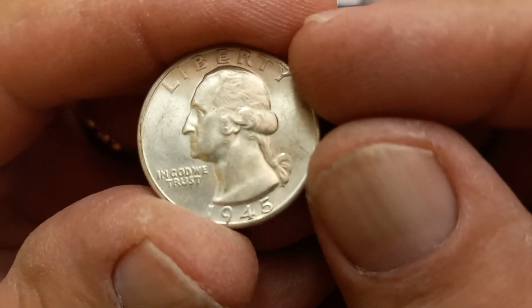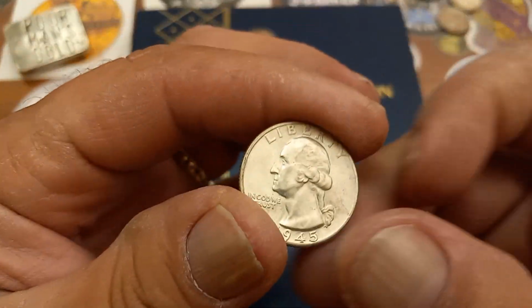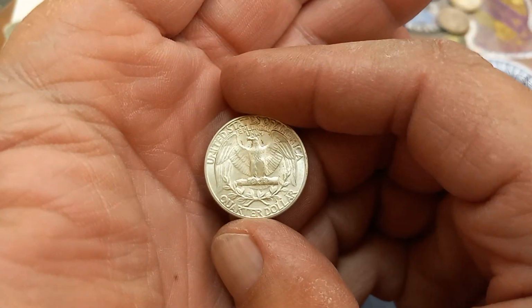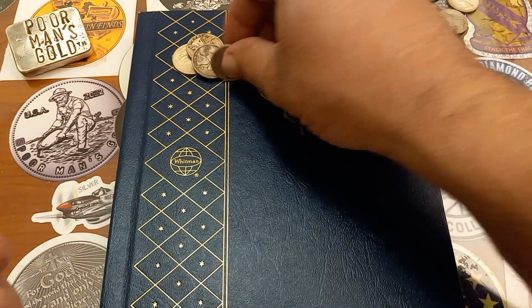43p. Or 45p. My mistake, 45p. 45 in a BU. Check that edge out, man. All right, 45p going into the book.